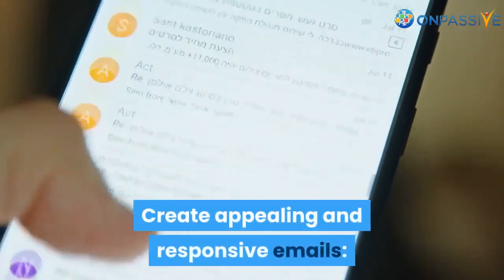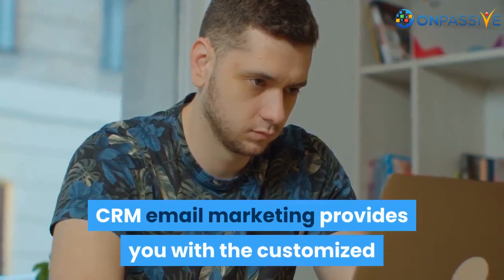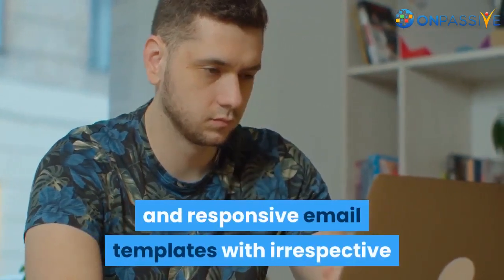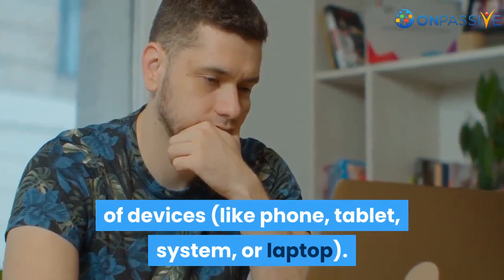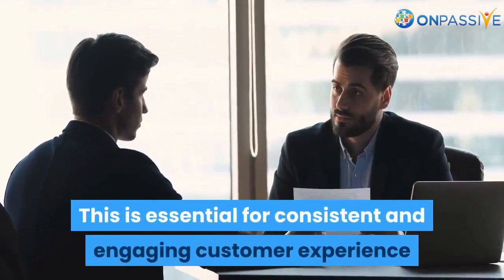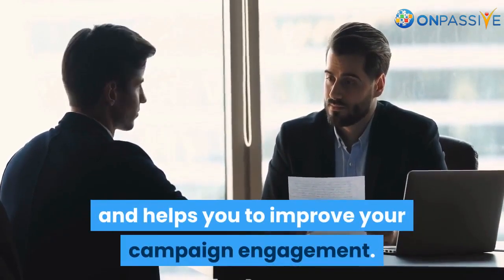Create appealing and responsive emails. CRM email marketing provides you with customized and responsive email templates irrespective of devices, like phone, tablet, system, or laptop. This is essential for a consistent and engaging customer experience and helps you improve your campaign engagement.